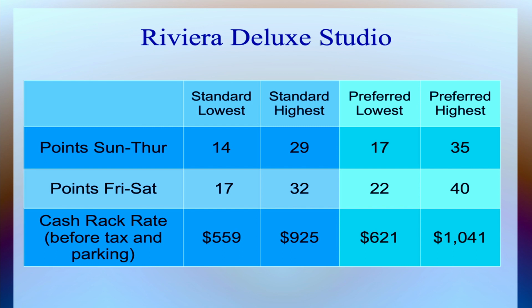Well, now that we've established that I really like the room, let's talk some numbers. I have some slides here of your points and cash costs for a deluxe studio, standard versus preferred view. You can see that there's a substantial points difference between the standard and the preferred view. And that's where you have to ask yourself, do I really want to look at the Skyliner that much? Or would I rather look at a parking lot and Spaceship Earth? I would choose standard any day. And if you happen to get upgraded to preferred, that's great.